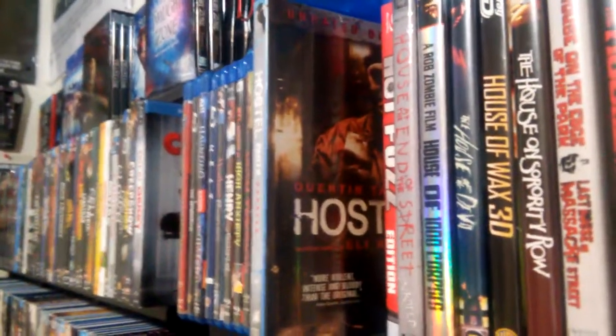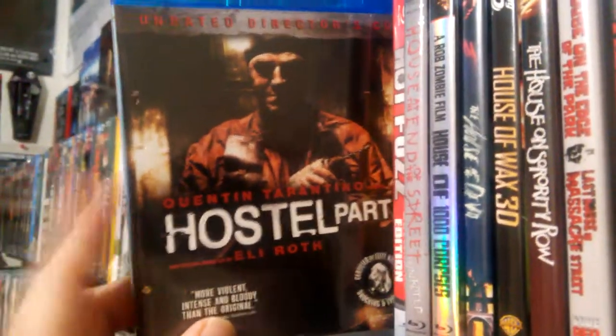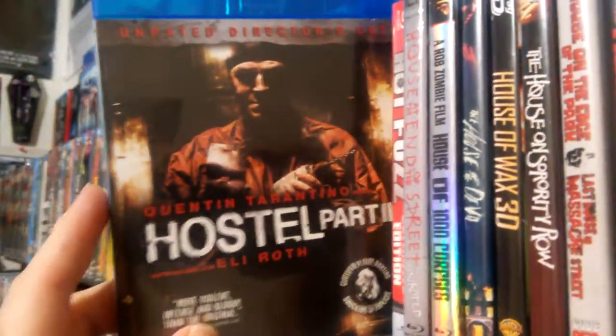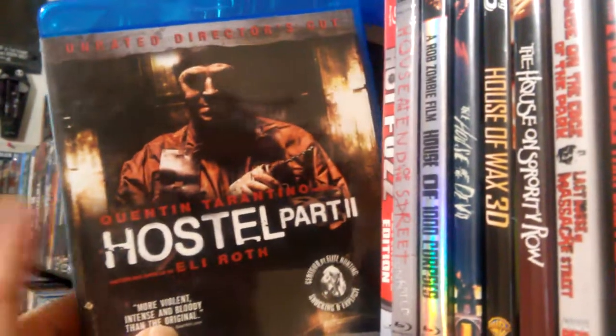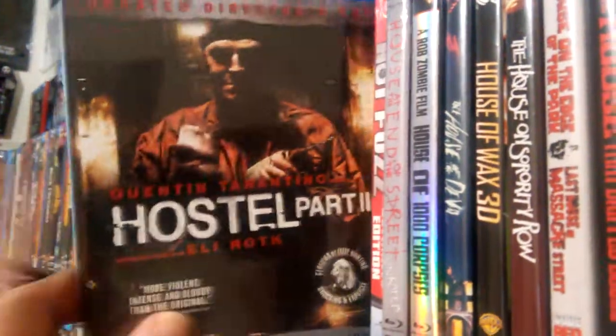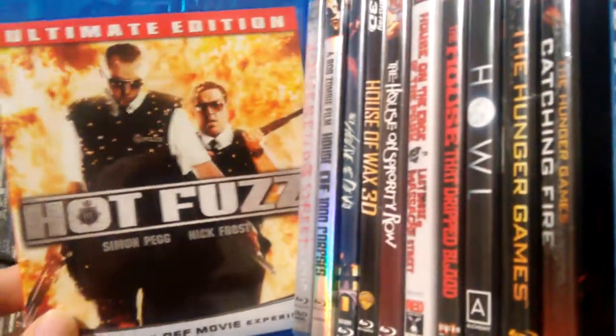Hostel 2, kind of the same movie all over again, just with 3 girls instead of 3 guys, but pretty brutal stuff. One scene that really sticks out for everybody in here is the Elizabeth Bathory scene. So, but still, good movie. I like both the Hostel movies. I'll admit it. Okay, so we got Hot Fuzz.